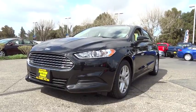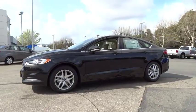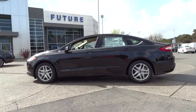The 2014 Fusion. You can have both impressive power and great economy in a Fusion, and is priced below $30,000. This vehicle has less than 100 miles.